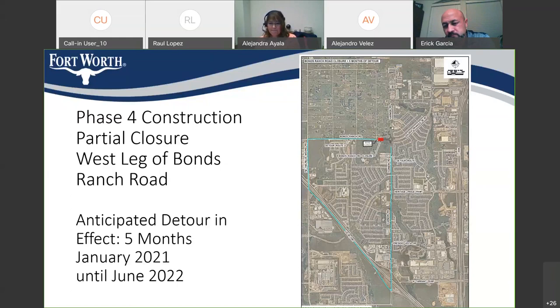I'm not sure if you're aware, but there is an upcoming project for improvement along 287, starting at Interstate 35 all the way to Bones Ranch Road, I believe it is. TxDOT is going to be improving the entire corridor, and I believe construction is scheduled to start. I'm going to look at an email, so bear with me.